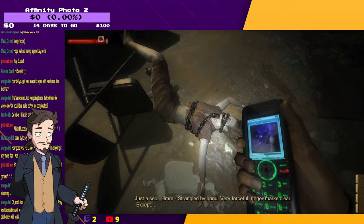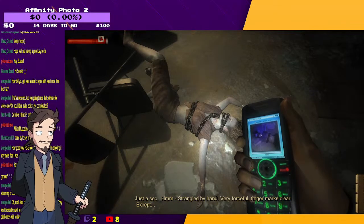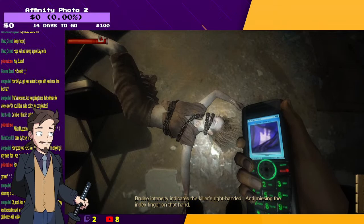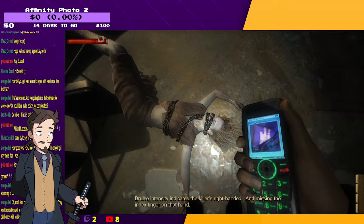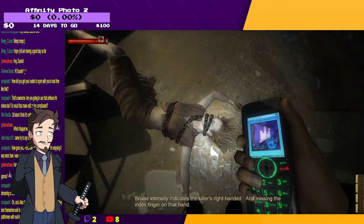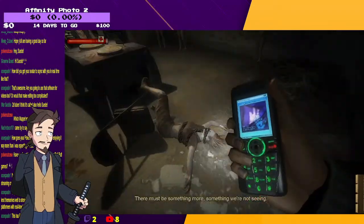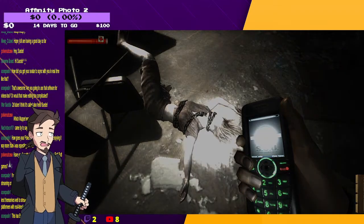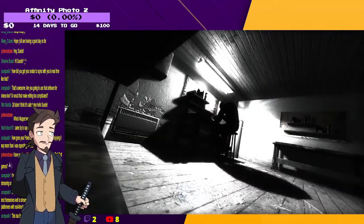Strangled by hand. Very forceful. Finger marks clear. Yeah, there is bruising, but intensity indicates the killer's right-handed and missing the index finger on that hand. Wow. There must be something more. Why did they wrap her face in chains? Or I guess why did they do anything?